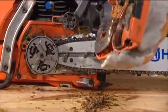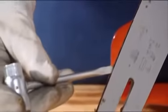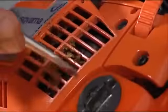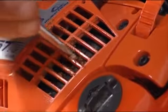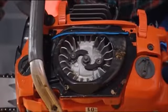When it comes to other maintenance, there are a few parts that require cleaning now and then. Remove the clutch cover and clean the chain brake band. You should also clean the bar occasionally. Remove the cylinder cover and wash the air filter. Clean the cooling fins and the air intake if necessary. Check periodically that the flywheel fins are clean to ensure good engine cooling.